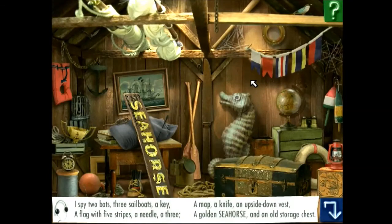I spy two bats, three sailboats, a key, a flag with five stripes, a needle, a three, a map, a knife, an upside-down vest, a golden seahorse, and an old storage chest.